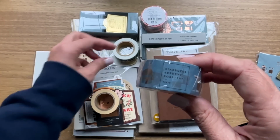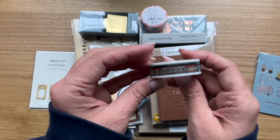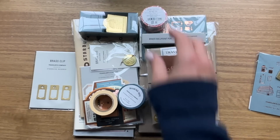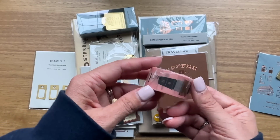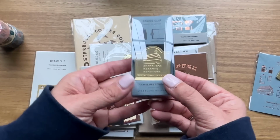That is so awesome. Oh my gosh, I totally mixed up my piles. This is from the train. This is from Tokyo Station. Ignore that. And this one is my favorite with the pink. And it's just got all the drinks in there. It's so cute. This I absolutely love.